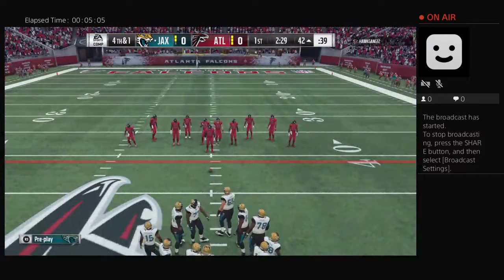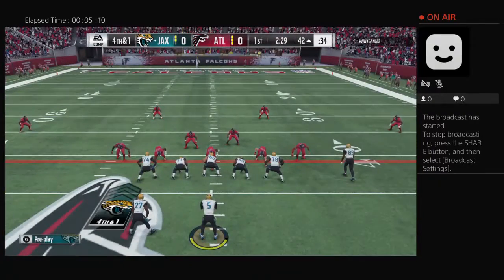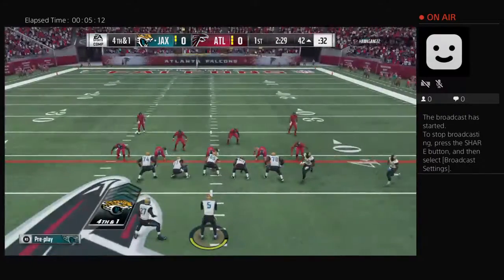Too long for a field goal, too short to punt. That in-between range, and they'll go for it on 4th down. And on the outside, they're playing press coverage.